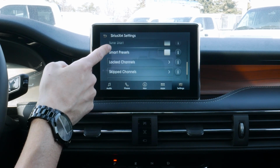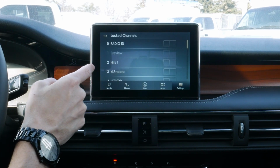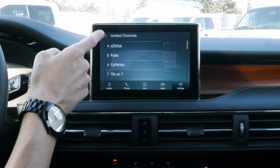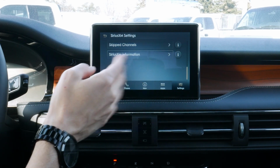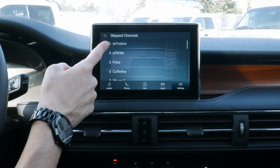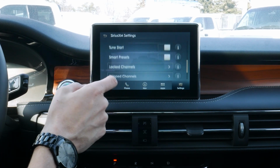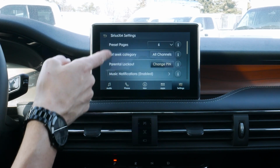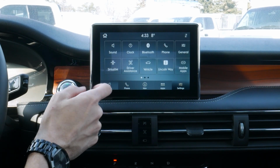We can tune to different stations to start. We've got our different presets, and we can lock out channels. So if we want to lock out certain channels, this is where we're going in order to make it happen. And we've also got skip channels. So if you just want to skip certain channels and not necessarily block them out, we've got the flexibility to be able to adjust as necessary there. And like you see there, quite a few different options that are available. If you're a heavy SiriusXM user, you've got some great options available there.